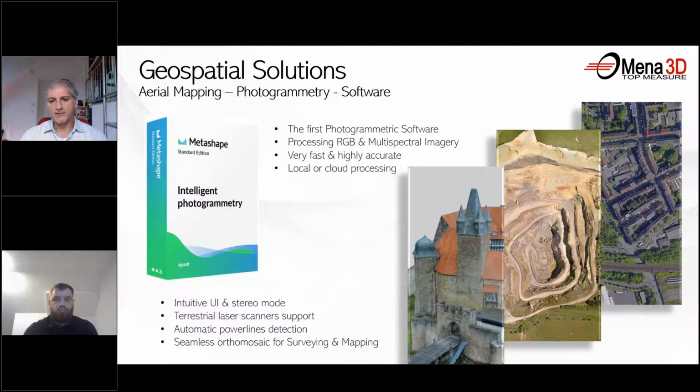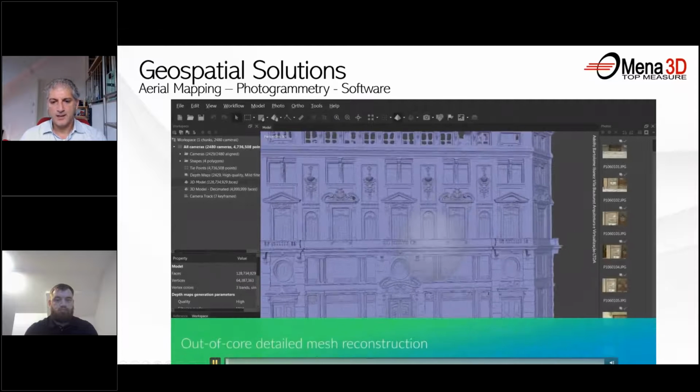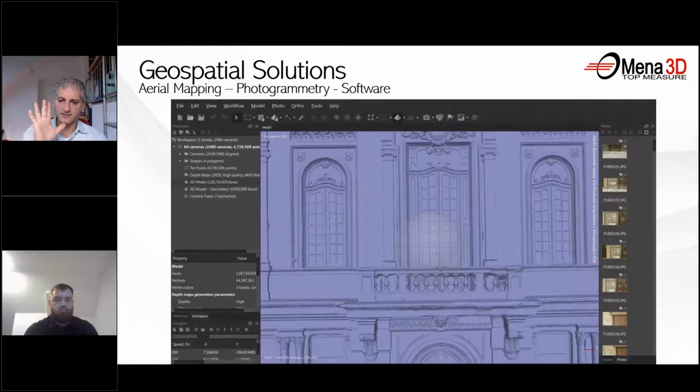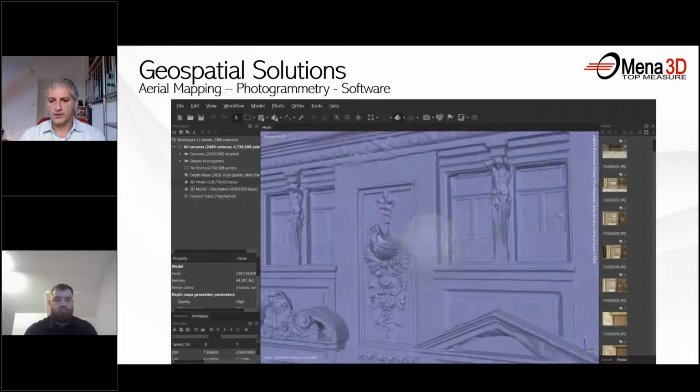Here we do have, as I said, a video demonstration. We work strongly with Agisoft. It's a very useful and straightforward software. I can show a small introduction here about this process. So it's not only on the photogrammetry. You can use from top.